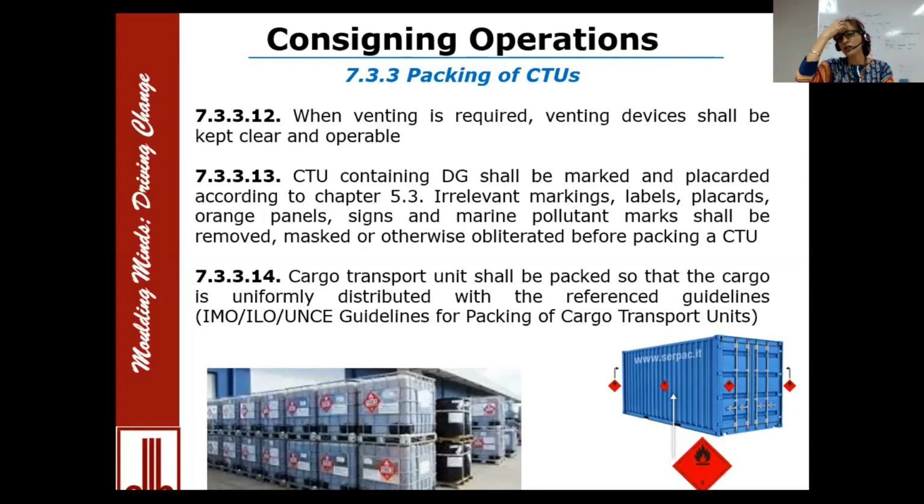Some class 4 dangerous goods may require some form of ventilation. So there could be some vent devices in that unit. So if there is a vent in the unit, then you must make sure that you do not block the vent. Otherwise, it doesn't do its job.